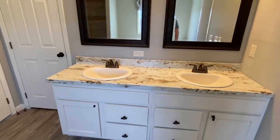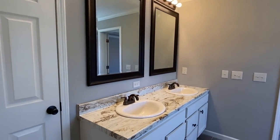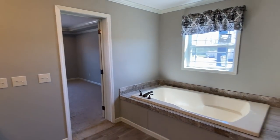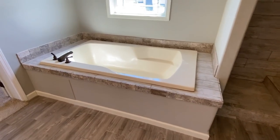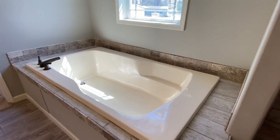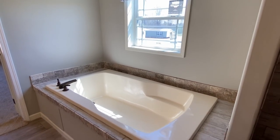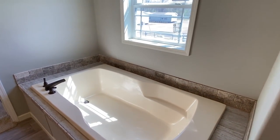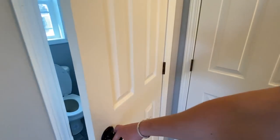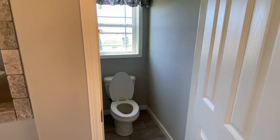So as we come into this bath, double sinks, with the same countertops and sinks that we've seen in all the other bathrooms. We have a really big, nice tile shower. I'm gonna show you that, but first off, this tub that's wrapped in the tile as well. It looks really good. That window's on the very end. If y'all remember seeing that, I just remember that catching my eye on the exterior. And then right in here is gonna be the water closet, or closet of water, you can call it whatever you want.